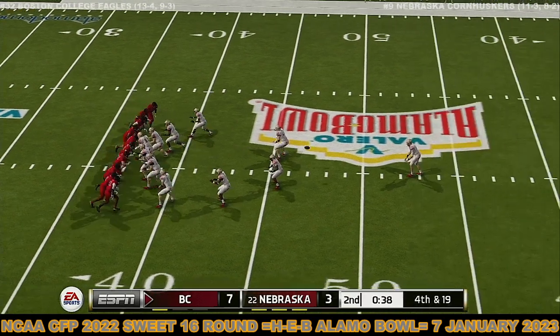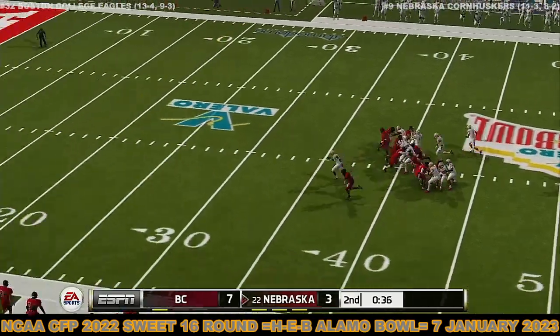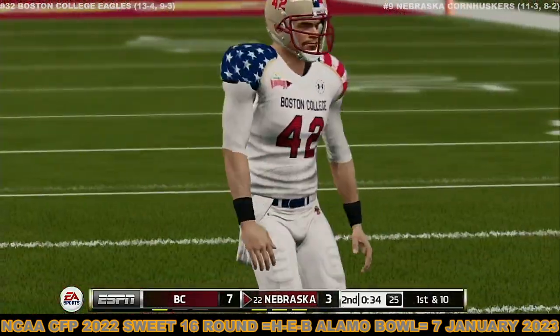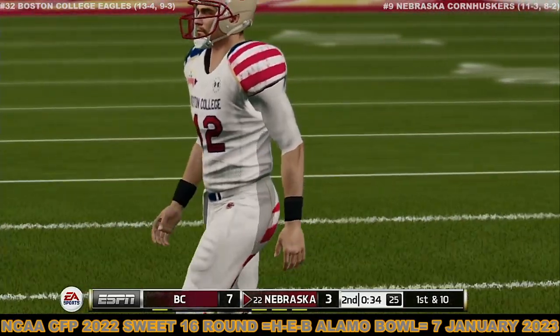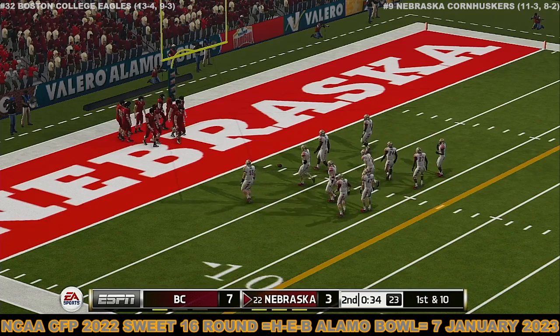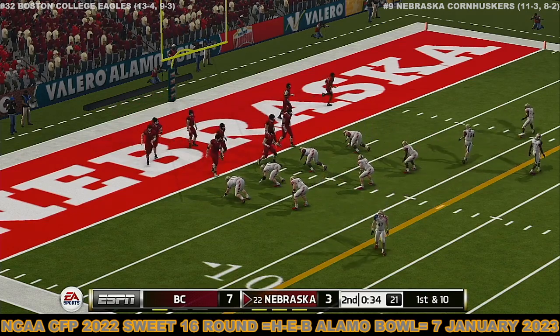They've got 10 guys up. They're coming after the kick. The punt goes out of bounds at the 2-yard line. In a game that's this close, you can't afford to waste possessions.